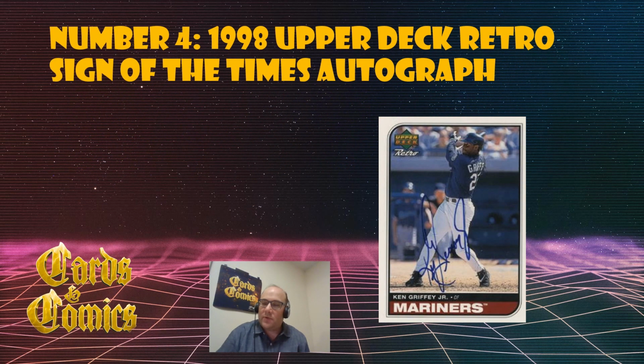All right, number 4. This is a really special card, and I purchased this a couple years ago, a 1998 Upper Deck Retro Sign of the Times autograph. This is, I think, probably the best autograph of Ken Griffey Jr. in the 90s. I know I own the card, so I'm going to have that kind of opinion, but it is a very, very cool autograph. It is very difficult to find. It doesn't come up for auction very often. And there's a big reason for that.